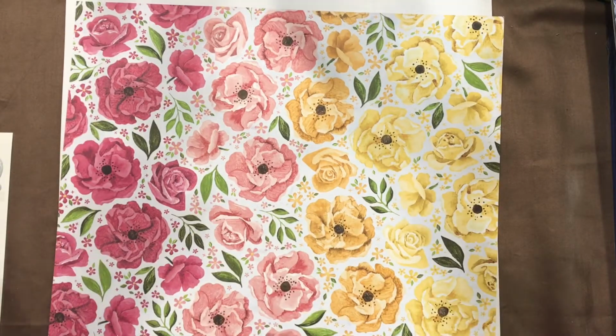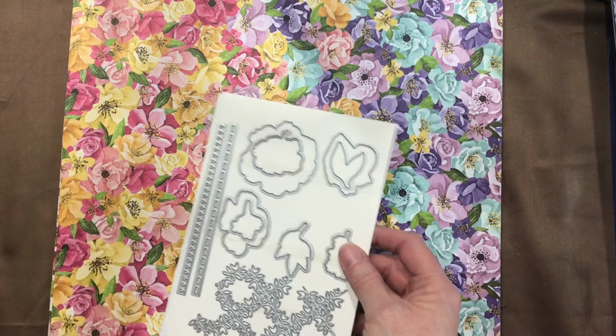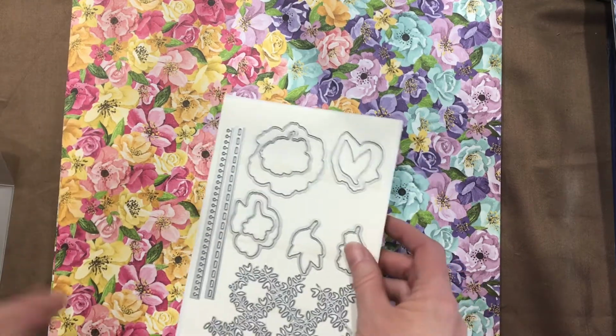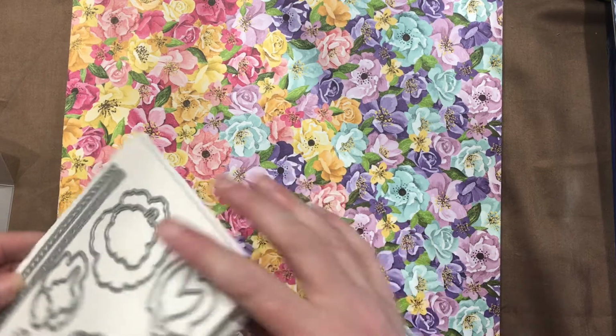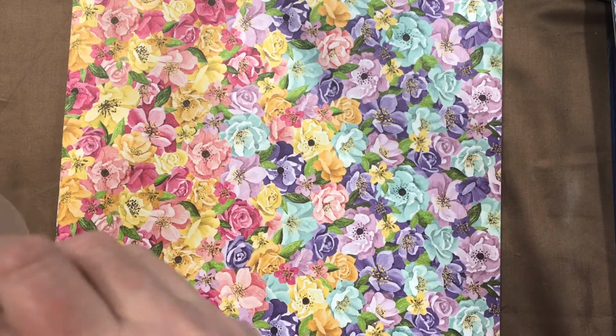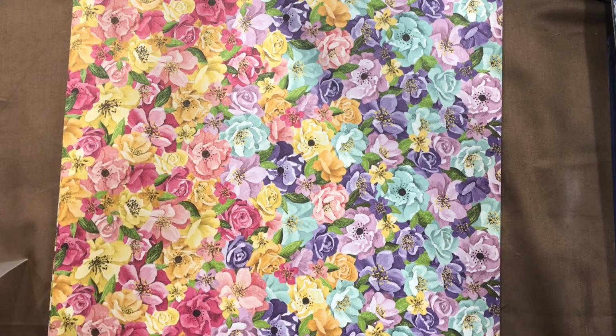And then the gorgeous papers and that canvas texture background, as well as the extra dies, is, like I said, going to be perfect for junk journalers. But I am going to show you how cool that is on a card as well. So don't despair. If you're not a journaler, you're going to see how that die can work on cards too. So if you like this set and see possibilities, make sure you order.